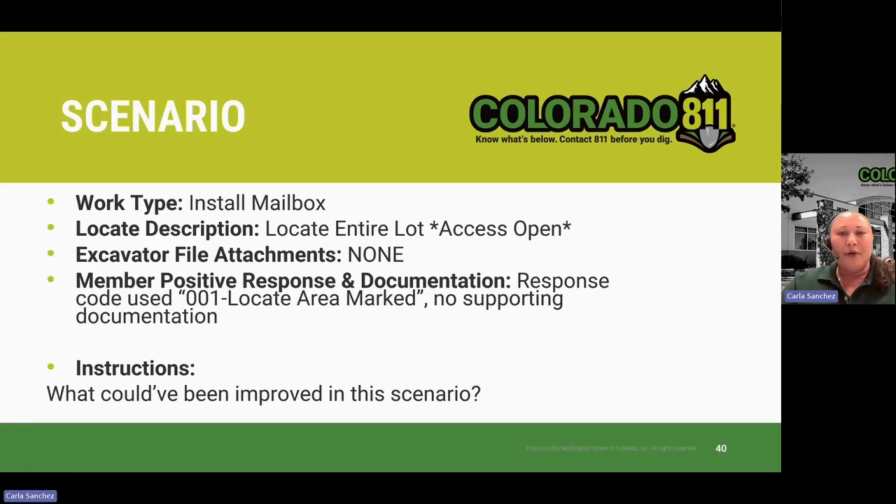Here we have a scenario of a ticket processed where the work type is installing a mailbox. The description to locate is locate entire lot, access is open. There were no file attachments provided by the excavator. And the member positive response documentation, the response code used was locate area marked, but no supporting documentation provided. What could have been improved in this scenario?